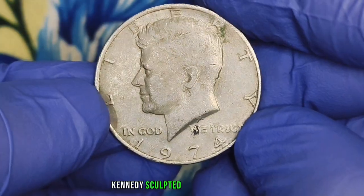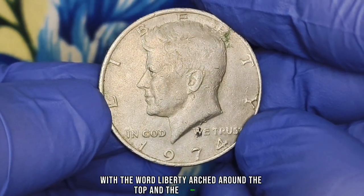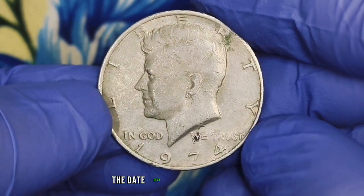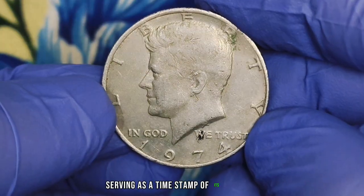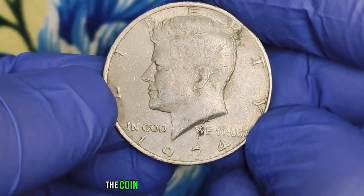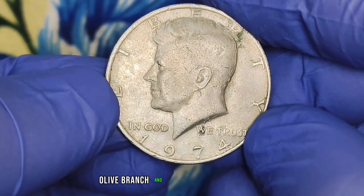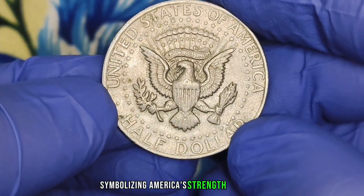Kennedy, sculpted by Gilroy Roberts, with the word Liberty arched around the top and the iconic motto, "In God We Trust," beneath his chin. The date 1974 stands boldly at the bottom, serving as a timestamp of its creation. On the reverse, designed by Frank Gasparo, the coin displays the presidential seal, an eagle with a shield, olive branch, and arrows, surrounded by a circle of stars, symbolizing America's strength and unity.